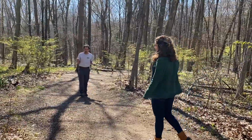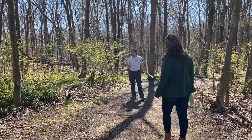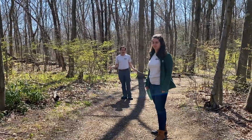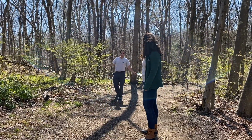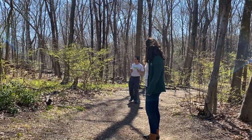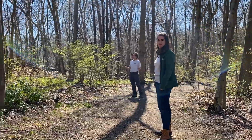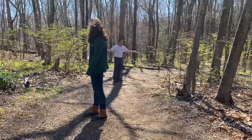One item, the sign is not in the right place, so I think we should discuss it now. Another piece of evidence that this was all farmland is that there's something known as a wolf tree. And the wolf tree would be the one tree that would stand alone before this was a forest and it was just farmland. There'd be one tree. And when you leave Memory Lane, we're not gonna show it to you, but I want you to look really hard right about where we're standing now and look for one tree that looks really different because its branches are coming out to the side of it.